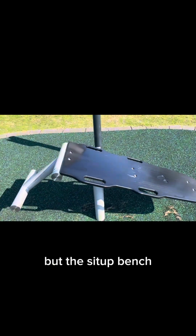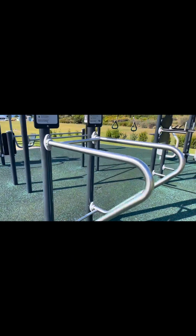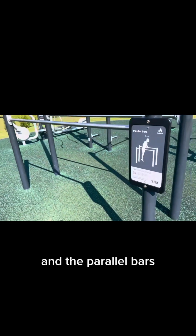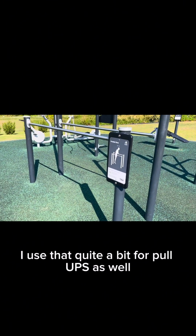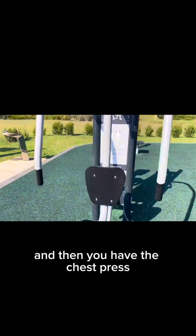Got the sit-up bench, and then you've got the pull-up and body dips bars. Got the pull-up rings and the parallel bars. I use that quite a bit for pull-ups as well. And then you have the chest press.